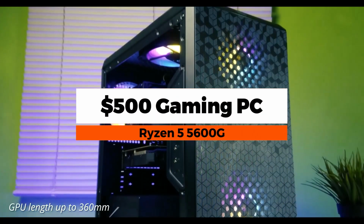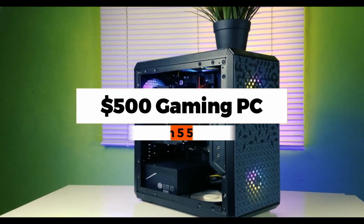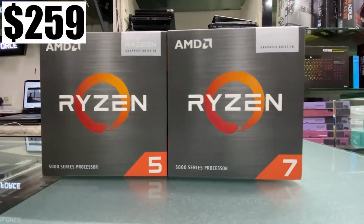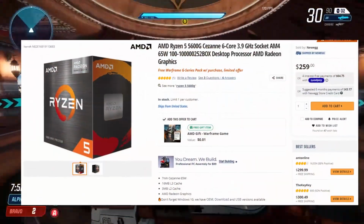So we're looking at a $500 gaming PC build with a Ryzen 5 5600G. What are you waiting for? Let's get to it. Now for the CPU, GPU, aka APU, the Ryzen 5 5600G, $259 at Newegg, $300 on Amazon. I don't know why I wouldn't get it from Amazon.